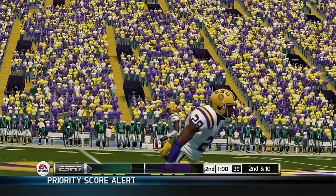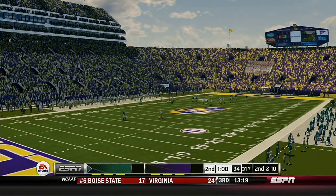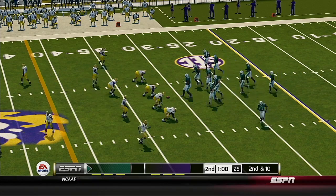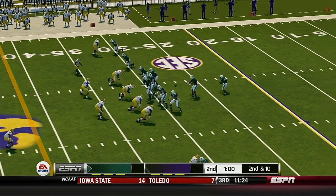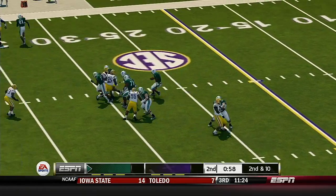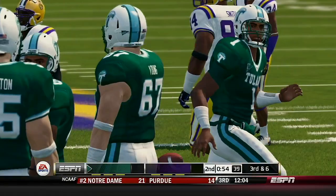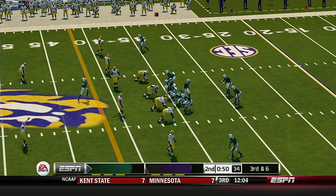Throws to the receiver, incomplete. From their own 31-yard line. Second down. He's on the run. He's tackled at the 35.